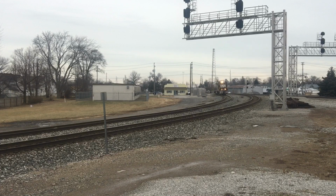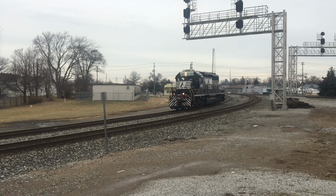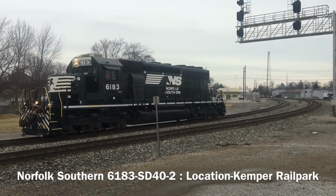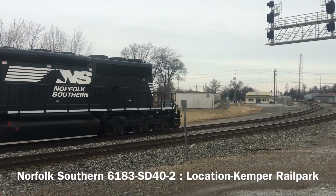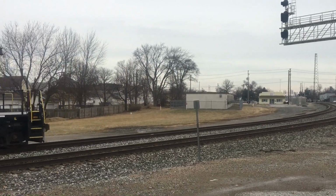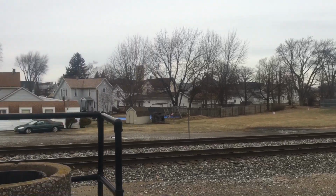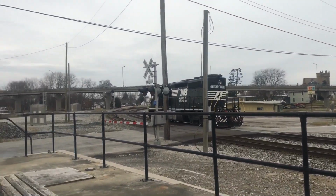Our first catch was Norfolk Southern 6183, an SD40-2 built as Norfolk and Western 6183 back in June of 1978. The SD40-2 was a successful locomotive, with EMD receiving orders for 3,982 locomotives in 17 years. A single SD40-2 releases 3,000 horsepower with its turbocharged 16-cylinder diesel engine. These locomotives are over 68 feet long and weigh 368,000 pounds.